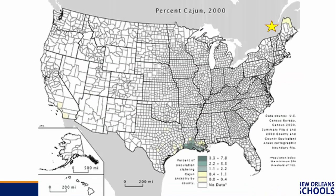The Acadians were from Nova Scotia, it's in Canada, but after the French and Indian War, this once French territory becomes British. So the British tell them you either need to be loyal to us or you need to get out. They choose to leave. So they take boats and they go all the way around to Louisiana.